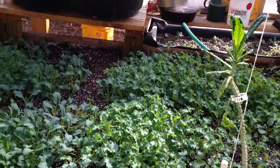So in here we have also, see if I can zero in here on some of the volunteer tomato plants. There's one, and they really look healthy, and I can't see very well. I think I might have another one there showing up. And over here along the edge of the kale is another tomato plant, and they really look quite healthy.